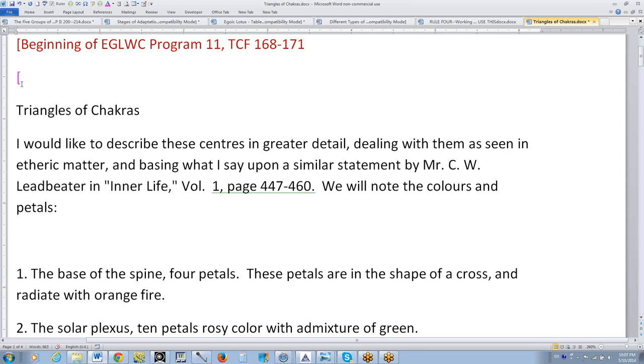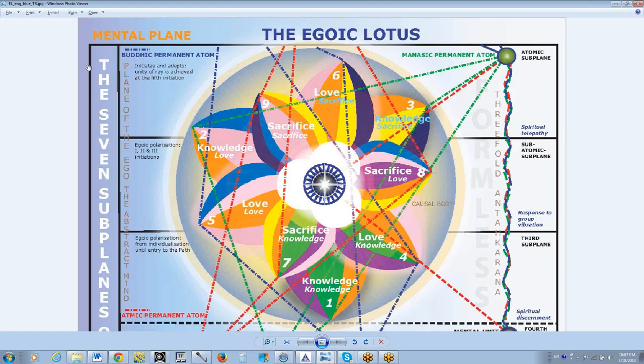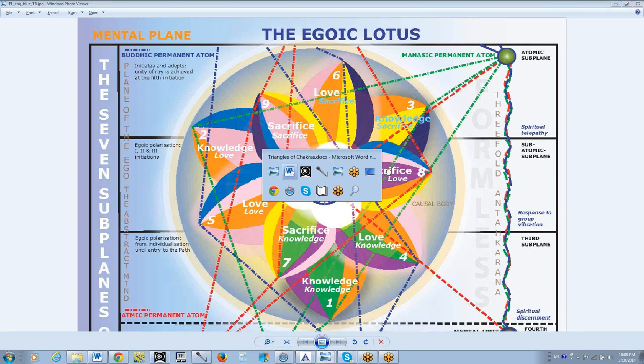So when we start studying the colors of the chakras, what is represented here are the colors orange, green, violet, rose, yellow, blue, indigo. The color red is not represented. These are the colors, and where the chakras themselves display these colors, there's going to be a resonance with the petals that primarily display these colors.